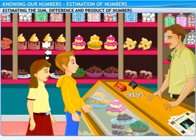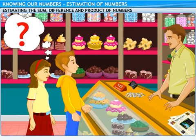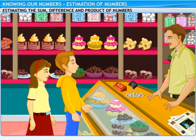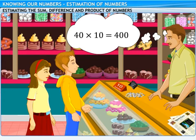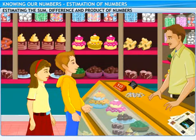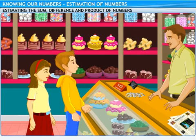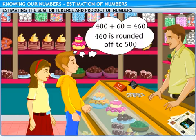So how much money should I get from my mother to buy all these chocolates? Let's see. Each chocolate costs 8 rupees and each sweet costs 2 rupees. The approximate cost of each chocolate is 10 rupees. The product of 40 and 10 is 400. So you need approximately 400 rupees for the chocolates. The product of 30 and 2 is 60. So you need 60 rupees for the sweets. That's right, Chris. So the sum of 400 and 60 is 460. So you'll need about 500 rupees for the sweets and chocolates.